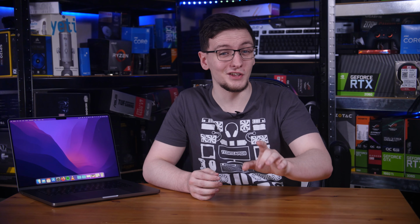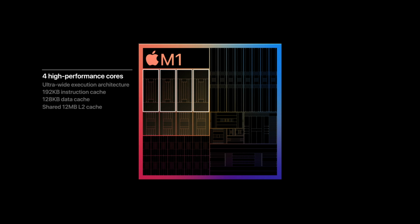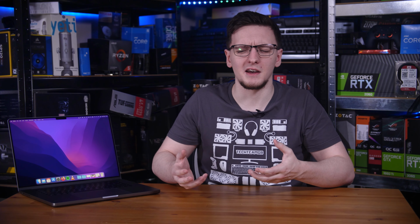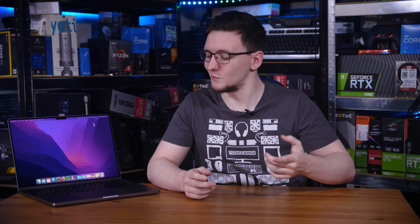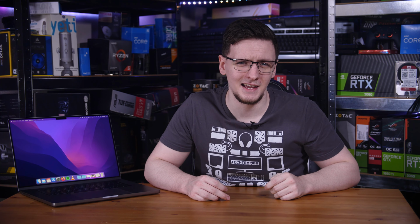The catch to the standard M1 was its rather low power design, with 4 low power efficiency cores and 4 high power, high performance cores, so it wasn't exactly designed to be a complete powerhouse. But now? Well, now we have this, the M1 Pro and M1 Max, and it's frankly insane.